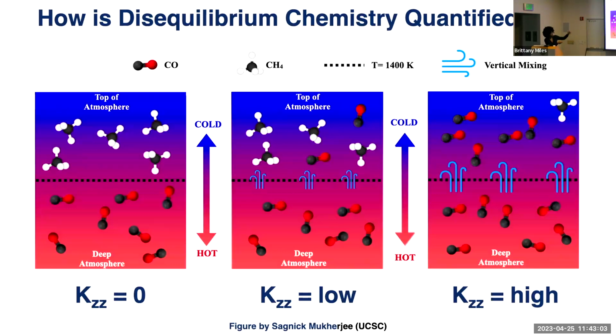This is like top to bottom of a brown dwarf atmosphere. These molecules are methane. These molecules are carbon monoxide. This dashed line is kind of the photosphere where your spectra are sensitive to. And this is the case where there's no atmospheric mixing, where Kzz, that's how we quantify atmospheric mixing, is the eddy diffusion coefficient. And this is a case in equilibrium where Kzz is equal to 0. Now, if you have a little bit of mixing where Kzz is very low, you have some carbon monoxide molecules getting up to the upper atmosphere, but it's still methane dominated. And then in the high Kzz regime, you're basically all CO dominated, and there's just a little bit of methane that's hard to detect. So that's kind of what we're measuring with our models.